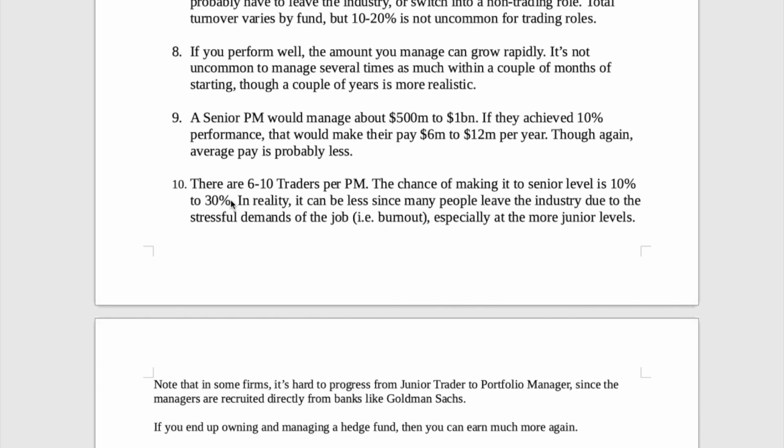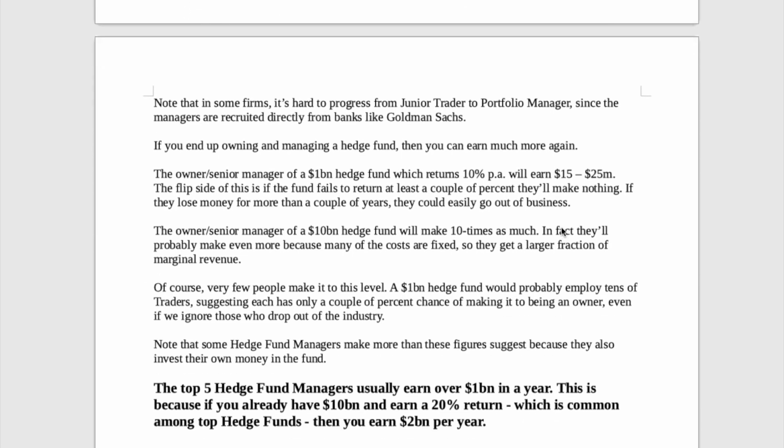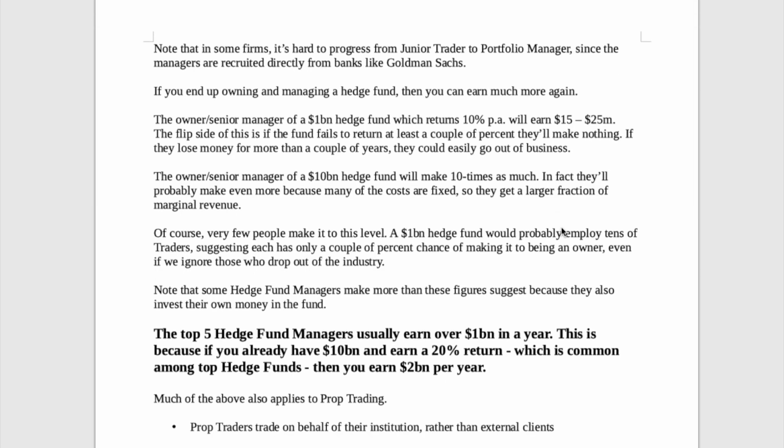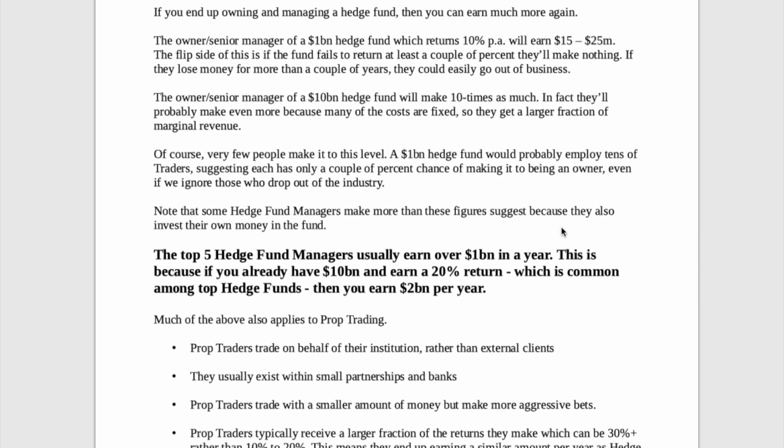In reality, it can be less, since many people leave the industry due to the stress of the job, basically burnout. You hear about this often, and I've seen it firsthand, especially at the more junior levels, because as a junior trader you are being put under scrutiny and extreme pressure, and you are doing long days, long hours, and are expected to give your life to the business, blood, sweat and tears. Note that in some firms it's hard to progress from junior trader to PM, since the managers are recruited directly from banks like Goldman Sachs, so much more prestigious firms.